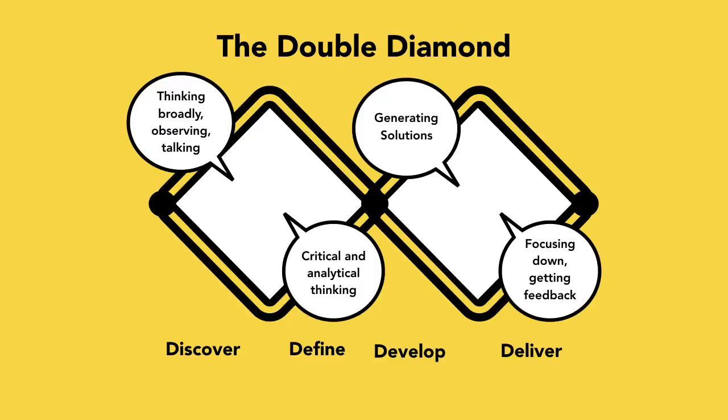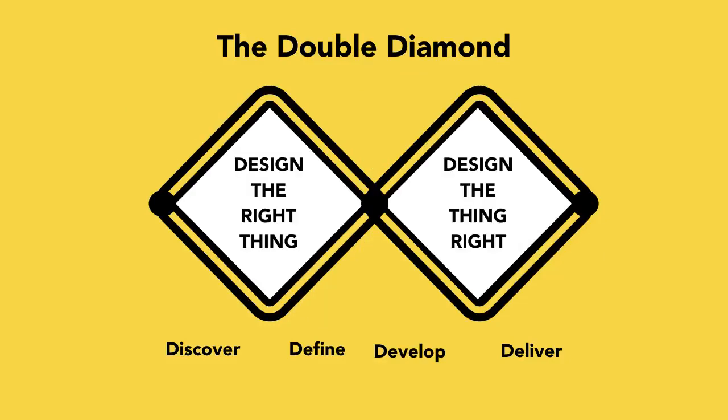In the discover phase, we're thinking broadly, expansively, trying to understand what people are trying to do and what problems they're experiencing. After this, we're narrowing things down to define what the key problem is that we need to solve. Here, we're thinking convergently, analytically, to define a design brief right at the centre of our model. Once we've identified the problem, we need to develop ideas, and again, we're thinking divergently to generate as many ideas as we can so that we can select the most appropriate to take forward. Finally, in the deliver phase, we're focusing down, getting feedback, planning, and analysing how it works.